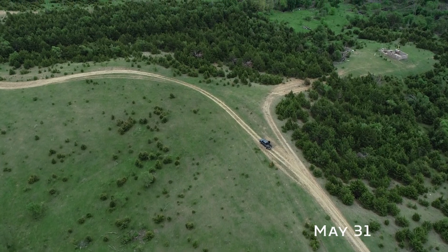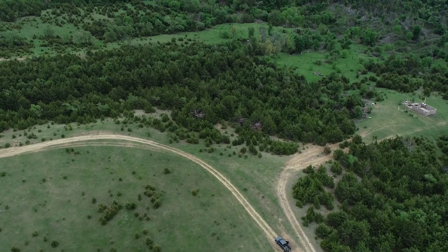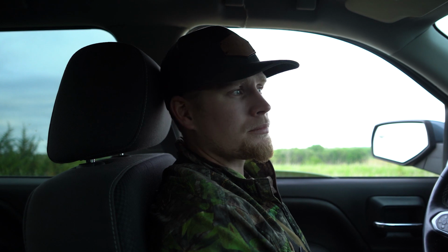Alright guys, it is May 31st, last day of season here. Dalton and I are out at Nick's property right now. It is 7 o'clock. It's cloudy today. It looks like the weather shows the clouds are going to break during the day. It should be partly cloudy, going to get up into the mid 70s.